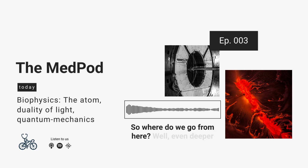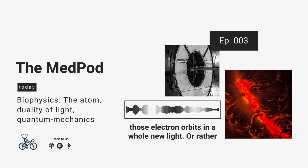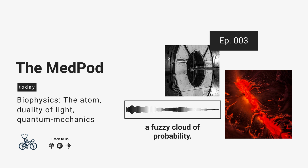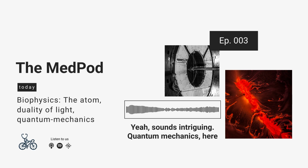So where do we go from here? Even deeper into the rabbit hole. You bet. Now we're going to dive into the quantum mechanical model of the atom, where we'll see those electron orbits in a whole new light, or rather a fuzzy cloud of probability. Sounds intriguing. Quantum mechanics, here we come.